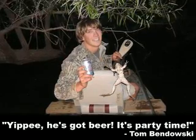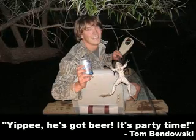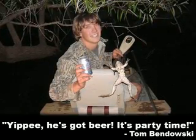And finally today, the captain's caption of the day is, the frog says, "Yippee, he's got beer, it's party time." Submitted by Tom Vendowski.